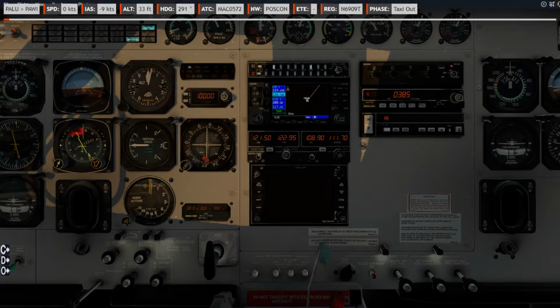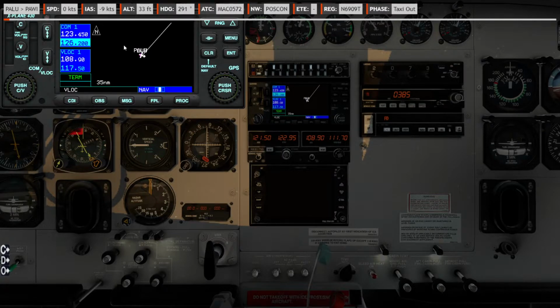What I do want to grab is the NDB frequency. Okay, 108.35 is the DME. It should be the DME here. Okay, let me double check again. Okay. .385 for the ADF, which is already set.